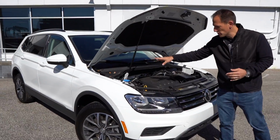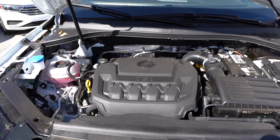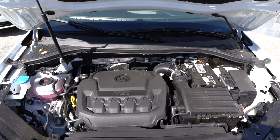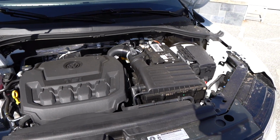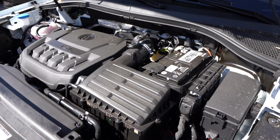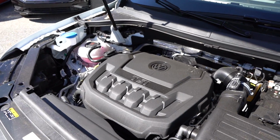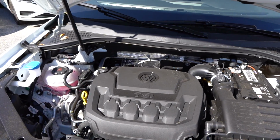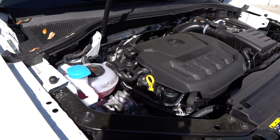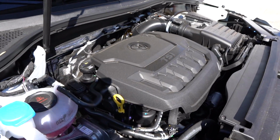You do have a hood strut, which is nice. Underneath that hood, the great news is no matter what trim level you go with, you get the same exact setup. So what you're looking at is a 2-liter inline-4 turbocharged engine putting out 184 horsepower, 221 pound-feet of torque. It's all mated through an 8-speed automatic transmission. 0 to 60 is very class competitive, around 8 seconds. This particular Tiguan weighs in around 3,900 pounds.